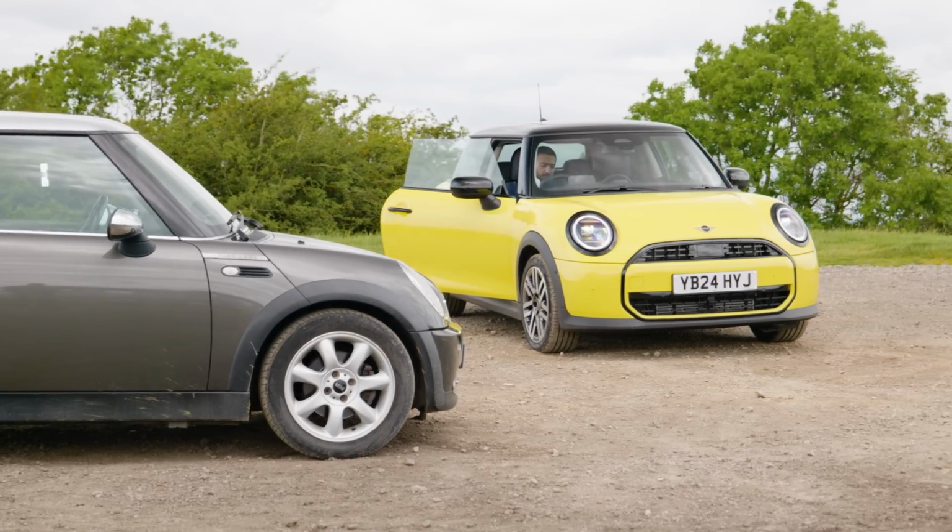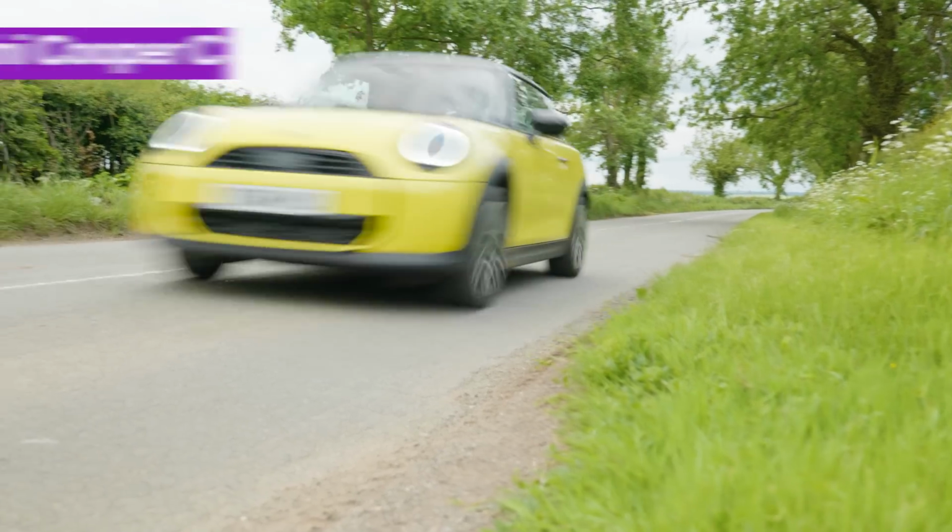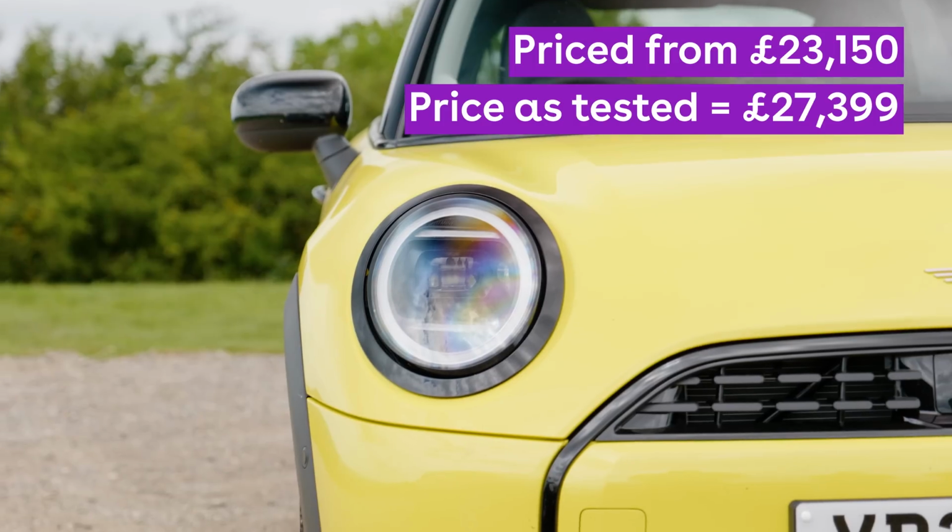To be a certified Mini, this new Cooper needs to have these three things. Fun styling that pays homage to the original Issigonis design, it needs to be frugal, and most importantly, it needs to be fun to drive.